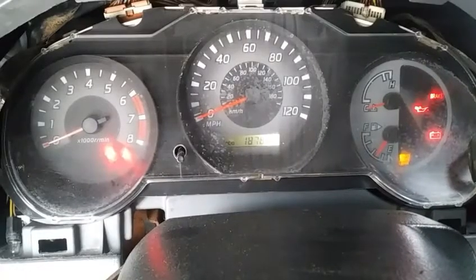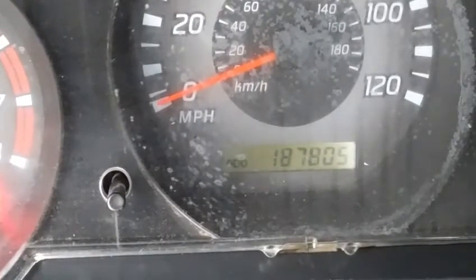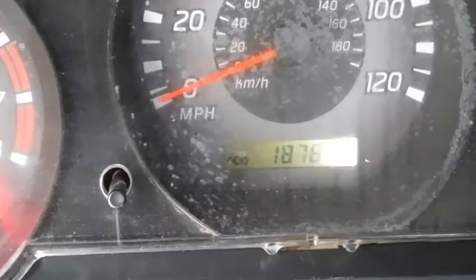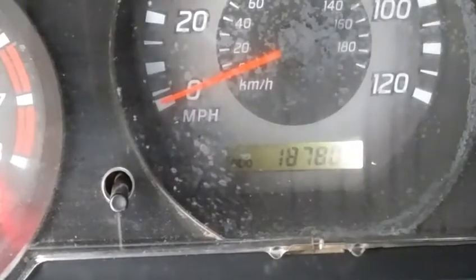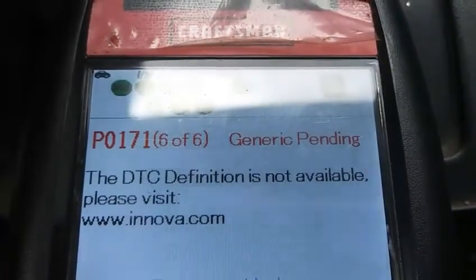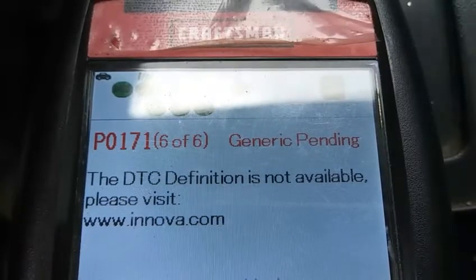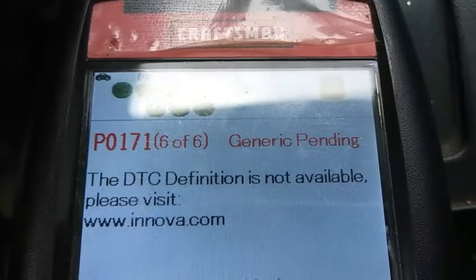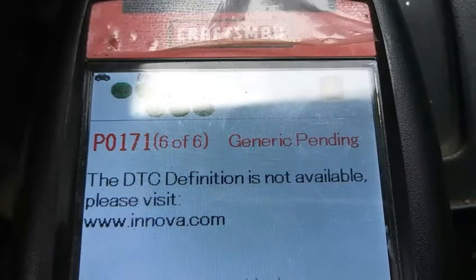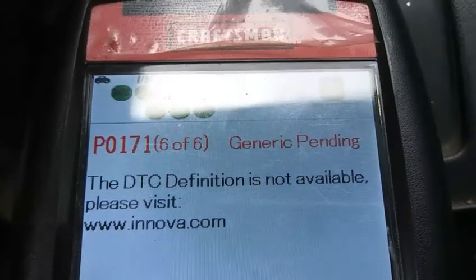If the vehicle continued driving with code P0171, we could see it displaying 187,805 miles. System too lean. Detecting condition: fuel injector system does not operate properly. The amount of mix ratio compensation is too large. Possible cause: intake air leak. That will be a vacuum leak.